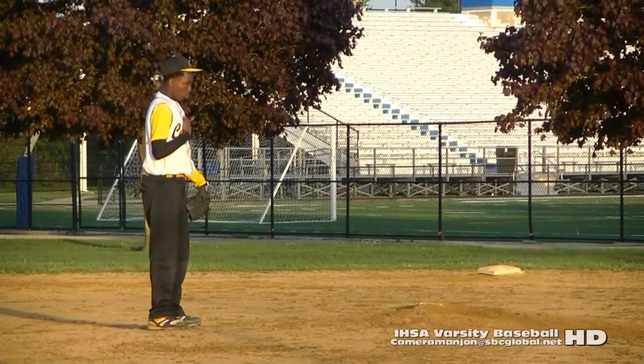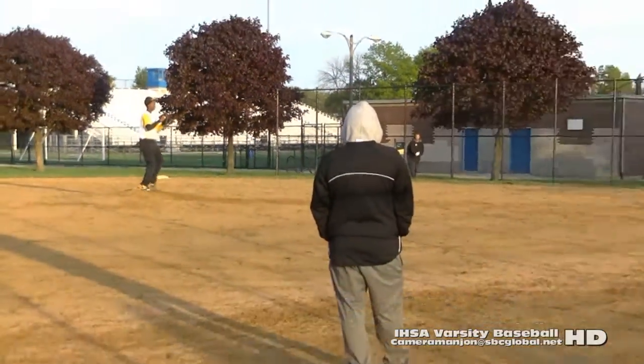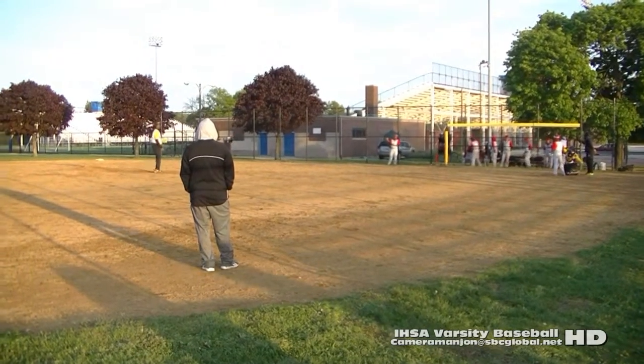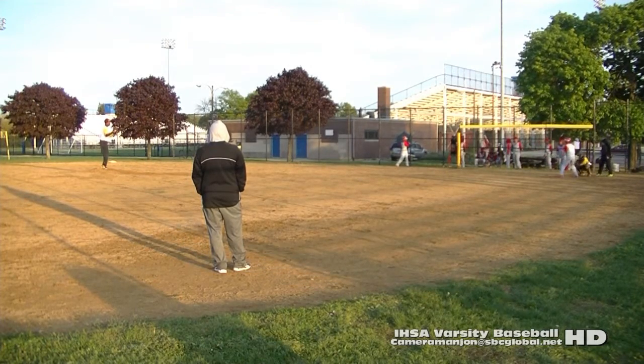New pitcher on the bump for the Trojans here in the top of the fifth. First pitch strike. The Wolves half at bat. Number 20 for the Trojans. Do you know 20's name?